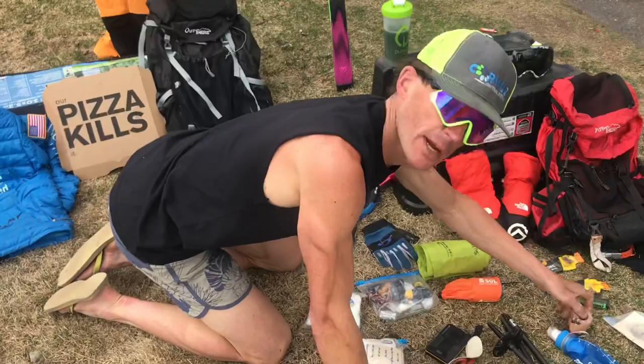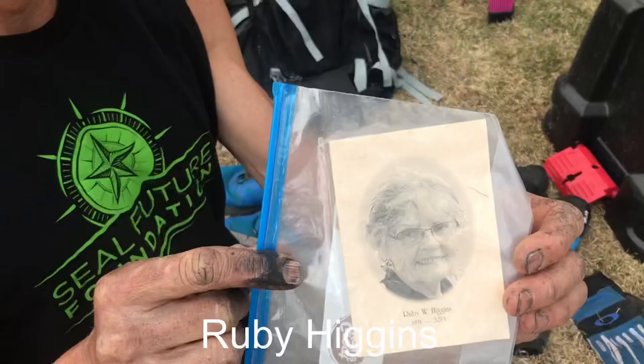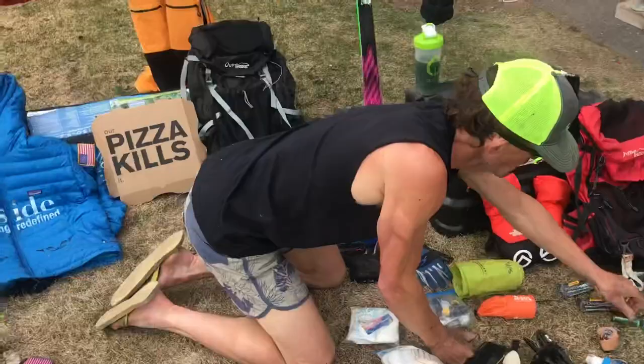And then this is my grandma, Ruby Higgins, my Nana. This is her obituary, this is her picture. And she goes with me everywhere. She's either in the top loader of my pack or taped into the helmet, so she's with me, she watches over me. I got electrolyte pills.